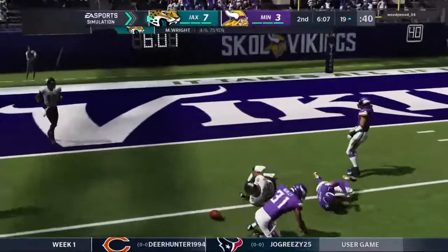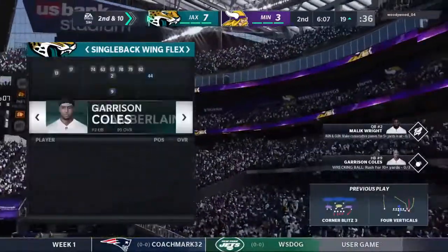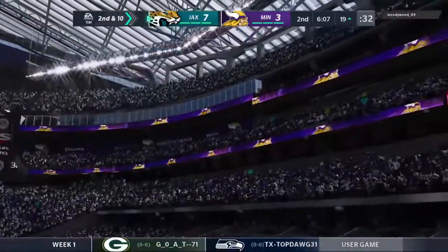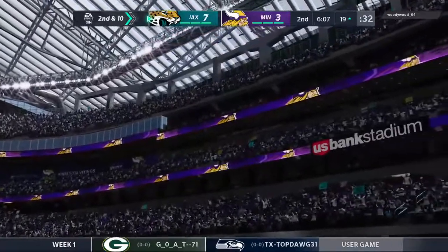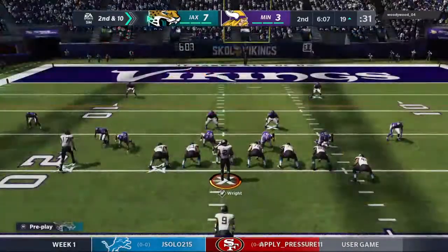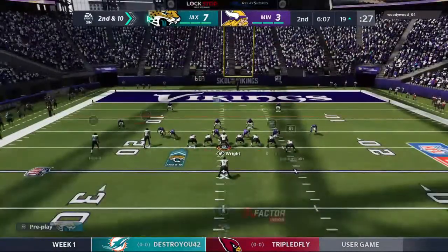Throwing on first down, but this one winds up to be incomplete. T. Higgins was the intended target. And now it's second down. And partner, to me, that one was all about timing. If he's there too early, it's going to be a pass interference call. If he's too late, it's a completed pass. He was Johnny on the spot on that one. So after the incompletion on first, now second and 10.